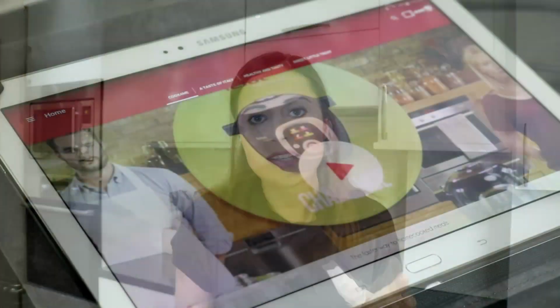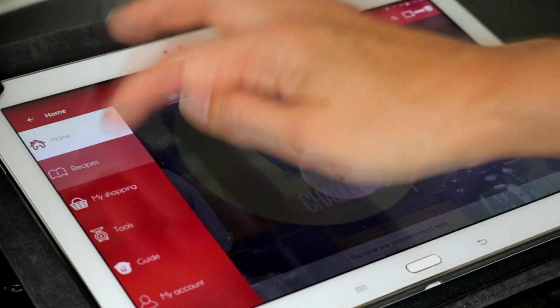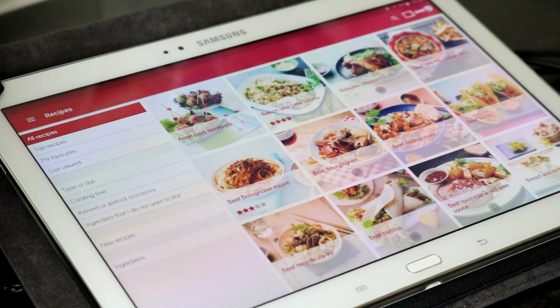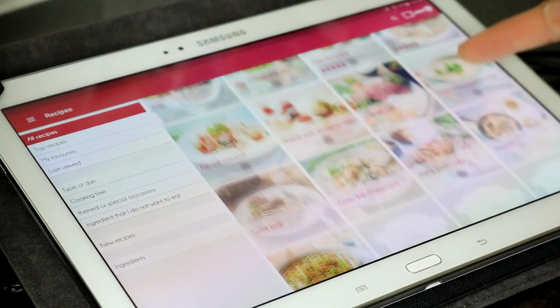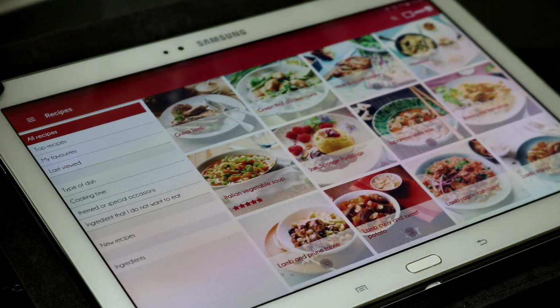And going back to the app, it's very user-friendly. You can put whatever comments you like on there and give it a rating. And they're all visible for everybody else to see, so you can pick up some tips from users and maybe just change things for the better to your taste buds.